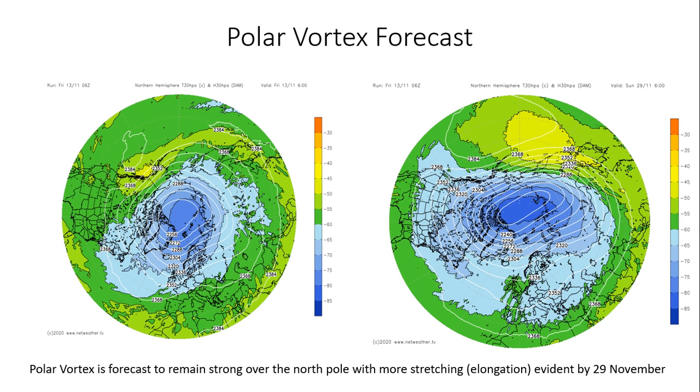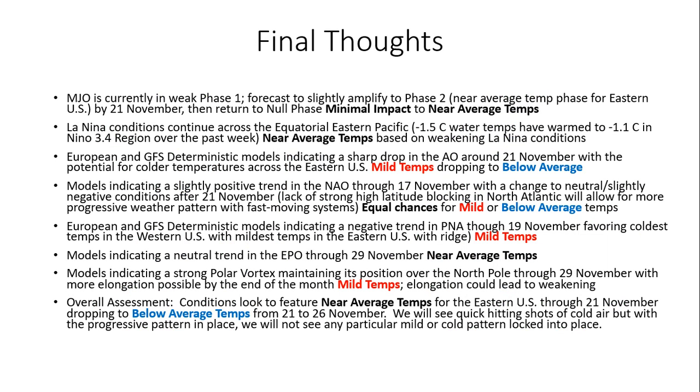All right, so my final thoughts on tonight's teleconnections discussion. The Madden-Julian Oscillation, MJO, is currently in weak phase 1. It's forecast to slightly amplify to a phase 2. And what we'd expect is near average temperature in phase 2 for the eastern U.S. by about the 21st of November. Then a return to the null phase with minimal impact to near average temperatures. So with the MJO, if anything, we're looking at near average temperatures for the eastern U.S.